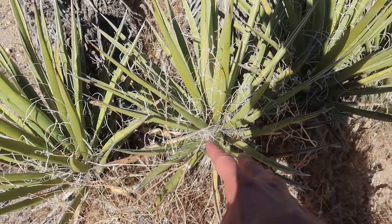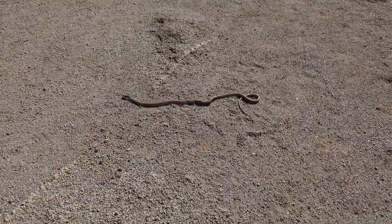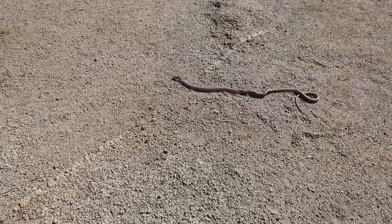No bighorn sheep yet either, but I have seen some what they call wood rats, and they take this string right here on these cactus plants and whatever they are, and they make a nest out of them. So pretty cool stuff there. All right, first snake encounter of the day, but it's dead, no worries. There's flies all over, somebody killed it. Ugh.